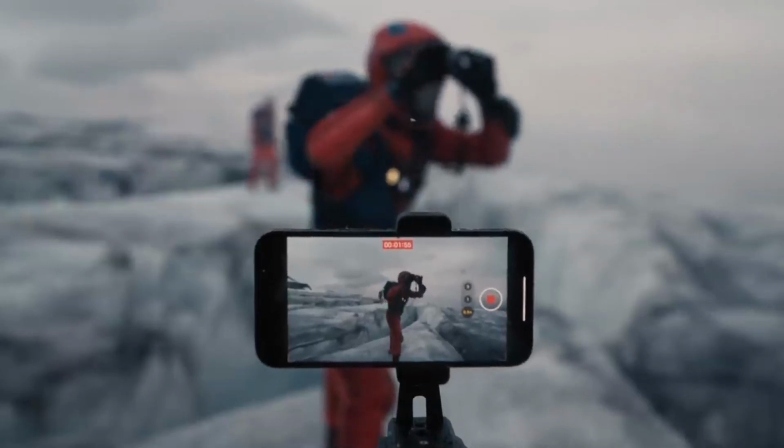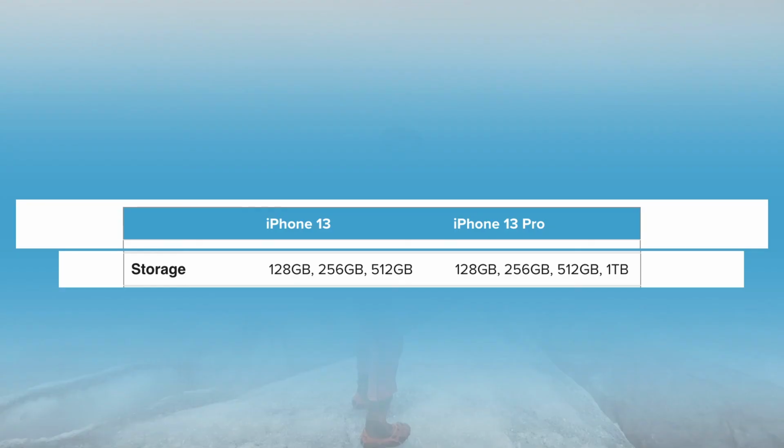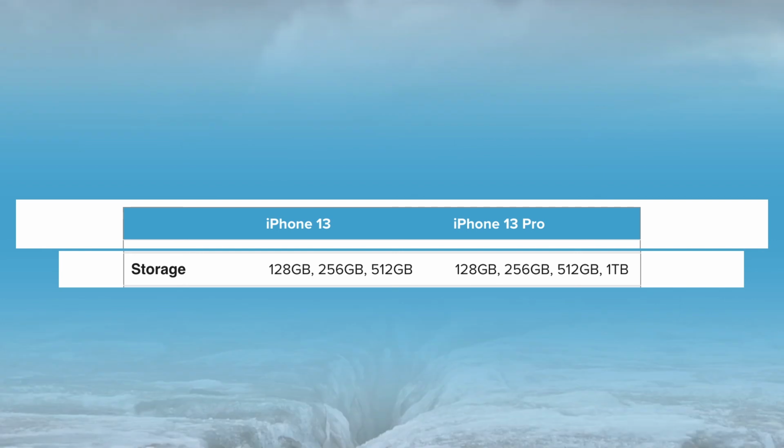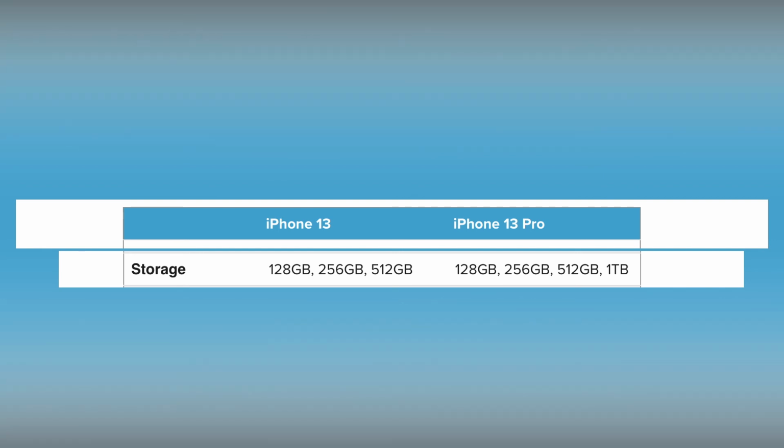One of the most important things is the storage. We look at the 13 having 128 GB, 256 GB and 512 GB, as compared to the 13 Pro that has 128 GB, 256 GB, 512 GB and 1 TB.